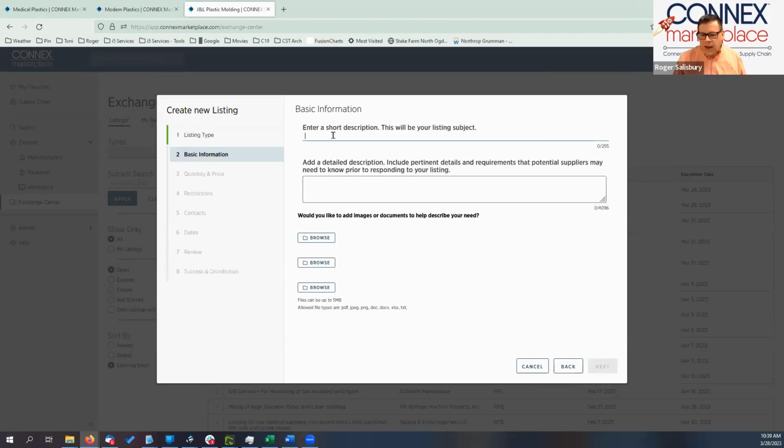Click Next, and all you've got to do is provide some quick information in a short and longer description. I'm not going to do this for real, but I'm just showing you how simple it is. You can attach up to 3 documents here. Sometimes these are going to be technical drawings. Maybe there'll be a product image or a picture of the product that you're currently trying to produce or find additional sources for. Whatever you feel would be a benefit to those who are going to consider responding to this Exchange Center listing.